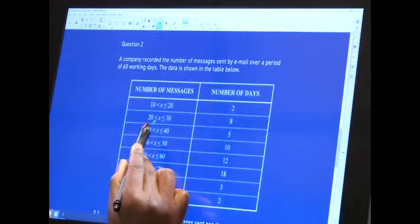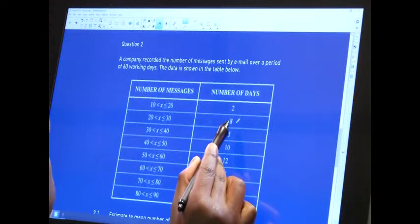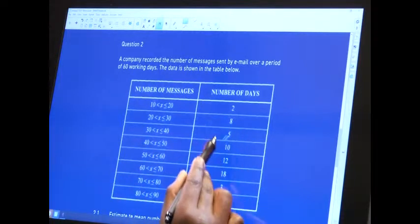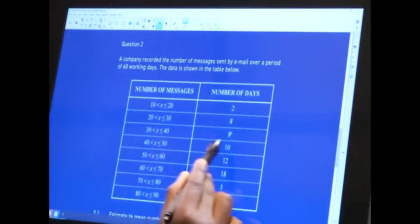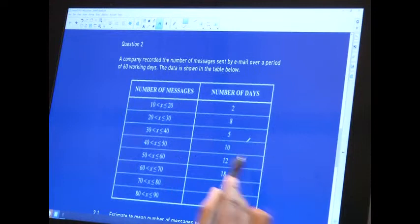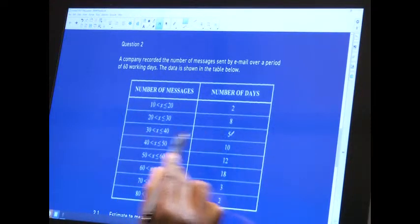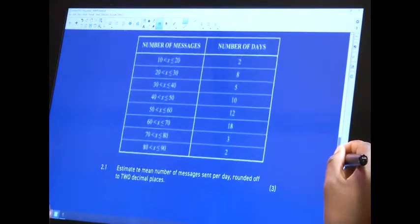And then between 20 and 30, the number of days over which this happened is actually 8. And then between 30 and 40, the number of days is actually 5. We don't know how many messages we got on which day, but we just know that between 30 and 40, the total number of days was 5 in total. All right, cool. So let's see what the first question is asking us to do.